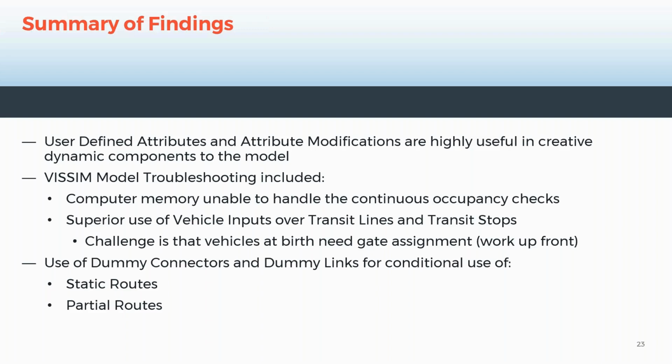So now we have formula-based parking routes, which probably can save us some time and basically the computation that we are doing here. And as you can see in our models, we use a lot of dummy connectors and dummy links in our model for static routes, for partial routes, for parking routes even. Those are some checkpoints that help us to visually check the model and make sure it is doing what we want. So mostly it is for visual inspection, but it helped us a lot. And I think Sherry, you can talk about the other findings that we had here.